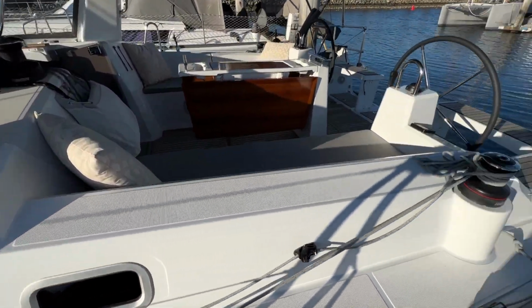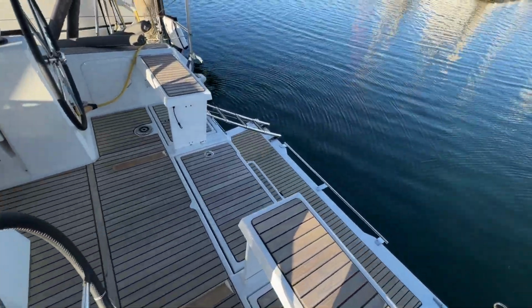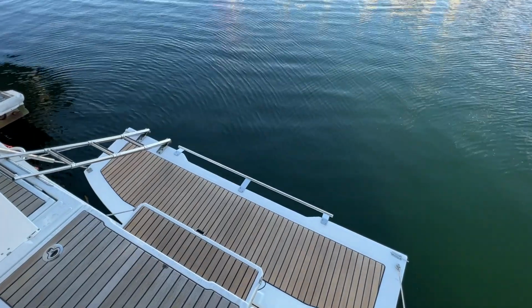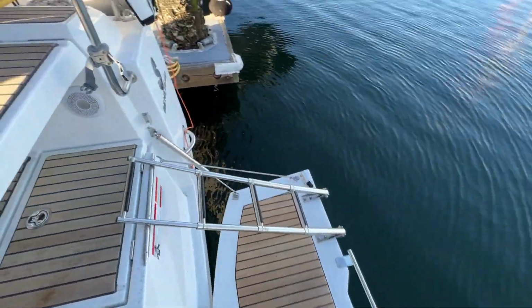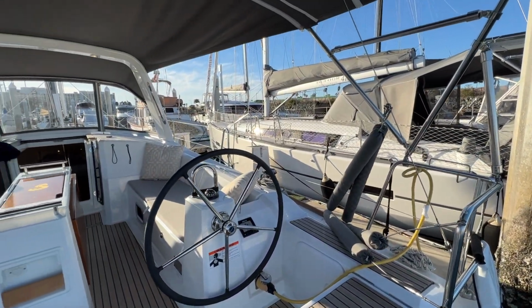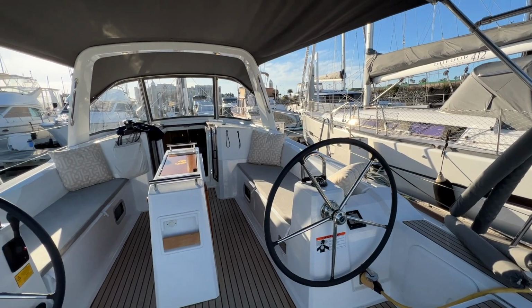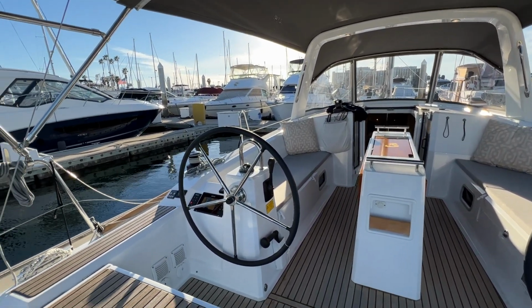Stepping onto the boat here on the side, you can enter from either side with lifeline gates, or if you back the boat in, you can walk right onto this transom here. And there's a little step in the middle, making it easy to come up and down. I'll pan across the cockpit now. See, it's really spacious for a 38-foot boat. It's an enormous cockpit.